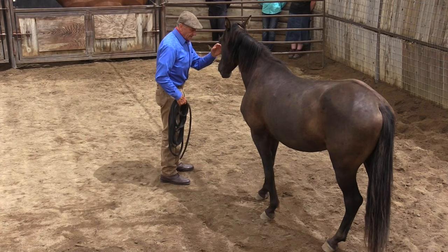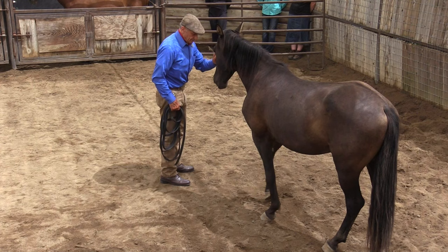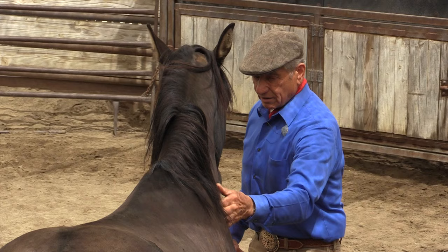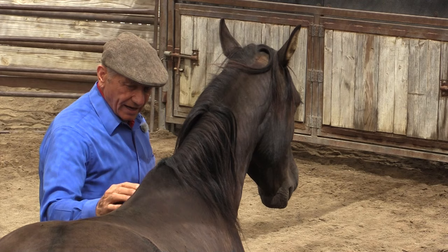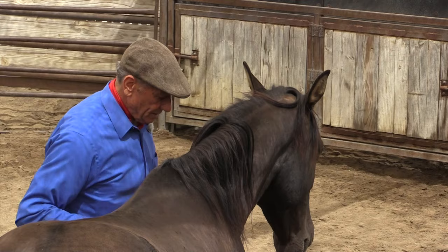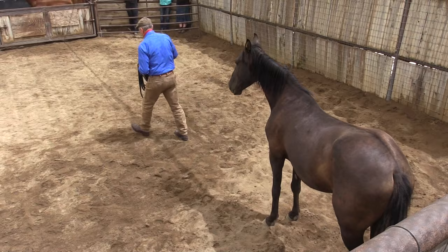This hand might be a killer. And I'm going to rub him on the other side, and I'm going to step over to the offside and just let my hand go on his neck, changing hands again and rubbing this side. And the sweet spot right here on the wither, the sweet spot. Wonderful. A rub and walk away.